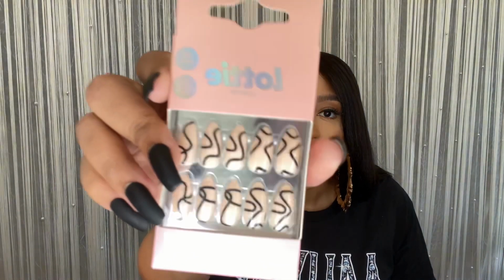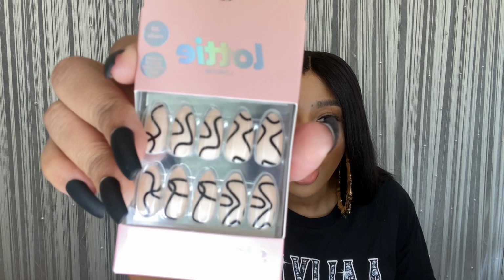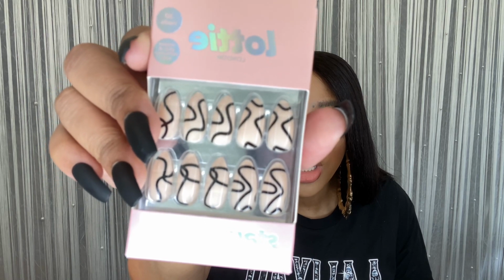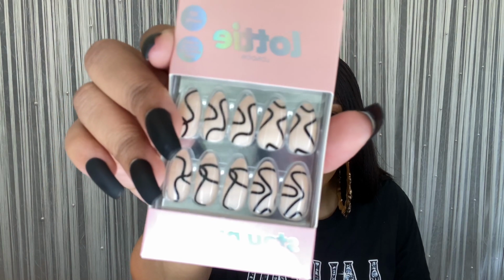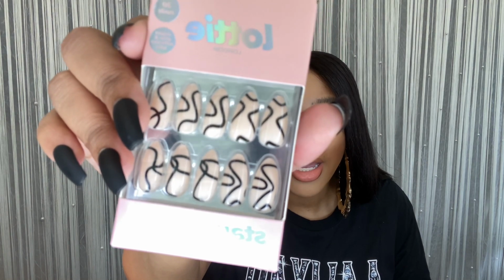Next up, we're going to have another Lottie London pair of press-on nails. Again, these for no more than $7. These are in the style Abstract Swirl. These are so cute. And again, due to the coloring of the nail, your natural nail should not show through. I really find it a little bit off-putting when my natural nail shows through. So these right here are a good length and just overall cute and modern style. We love that here. Totally recommend these.